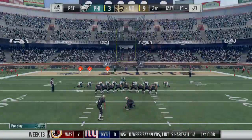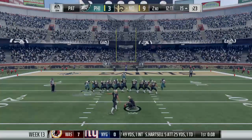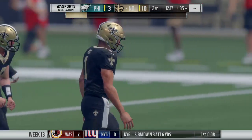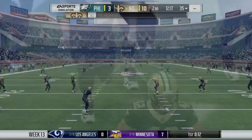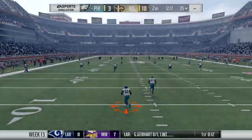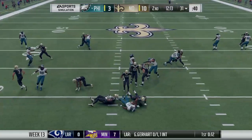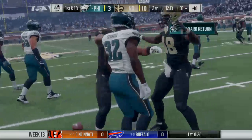Extra point attempt to come here. And it is up. And it's good. That'll make our score 10-3 now. The drive summary, 4 plays, 75 yards. And it all culminates in a Saints touchdown. This is fielded at the chalk of the 10. And nice work on the return as they'll start their drive just past the 30-yard line.